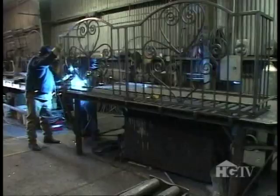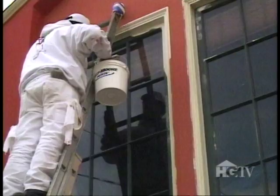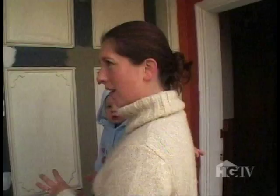Meanwhile, the crew gets to work on an iron balcony. It's going to be the centerpiece of our house. We wanted to have all the custom little scroll work design. And painter John Burke put some color on the house. So you're going with the orange color. It's terracotta. It'll look nice when it dries. It does. It dries dark. It looks nice. And the garage door?